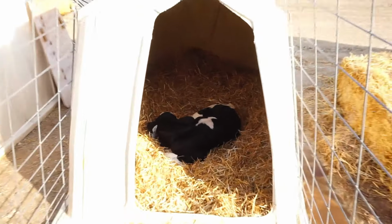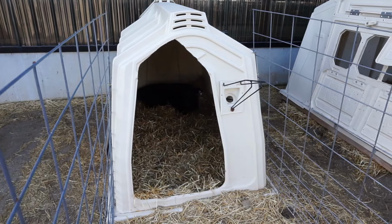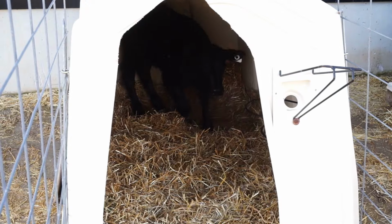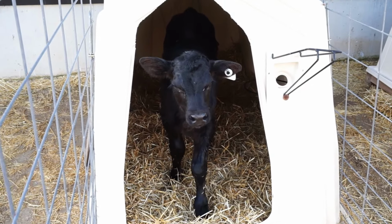We got this little girlie, who's having a snooze, resting peacefully on her straw bed. We got this massive bull calf who you can't even see in there. He'll get up. There we go. This massive beef bull. So we're very happy with that.